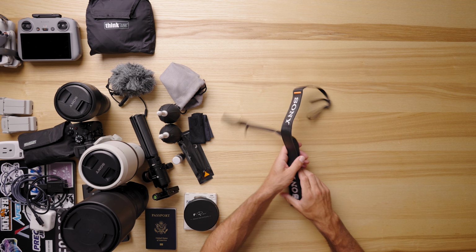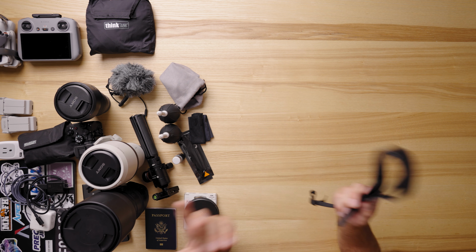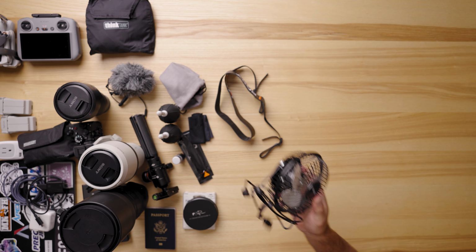And then for me, I know there's really good straps, but I get away with these straps. I just use that on my A7R5. Very important for me. Bulky, yes, but I'm gonna make it work. It's definitely worth it for me. I don't go anywhere without a fan.